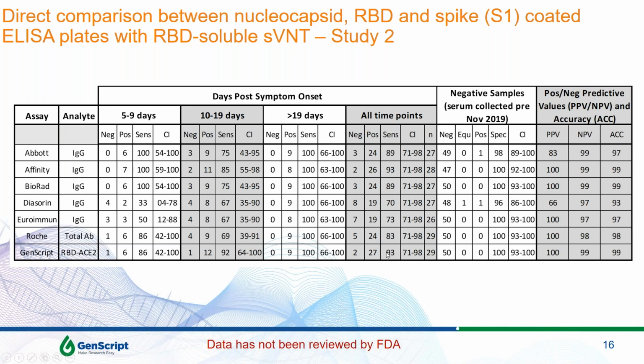And again, this is attributed to just the way this test is done and put together, in terms of having RBD in solution and the fact that RBD can bind all the classes of immunoglobulins. We also looked at approximately 50 negative samples, and again, the GenScript test gave 100% specificity.